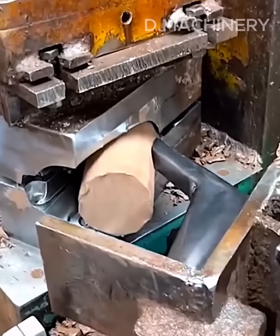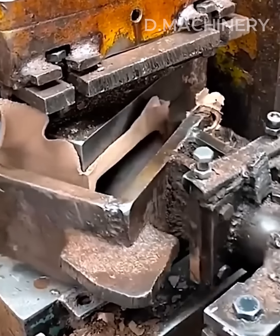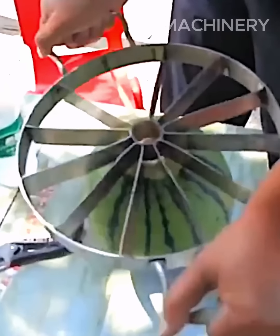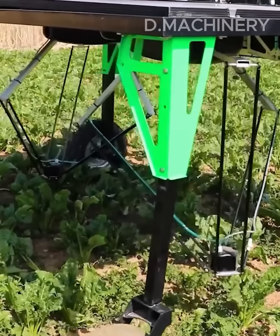Clay is shaped into various construction materials by a machine, showing the versatility and precision of modern manufacturing techniques in the building industry. Watermelon cutting tools neatly slice the fruit into wedges. The robot automatically removes weeds that affect crops.